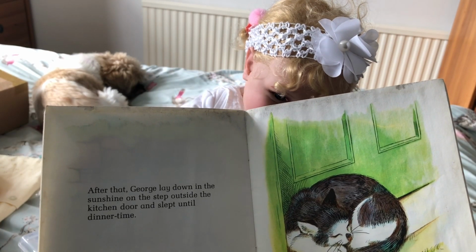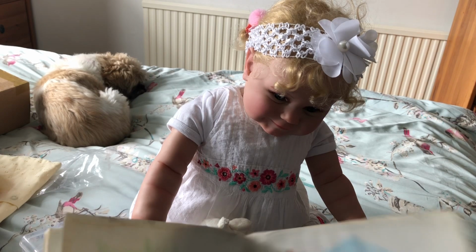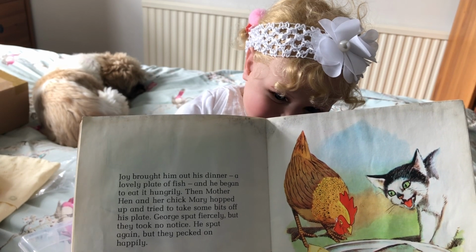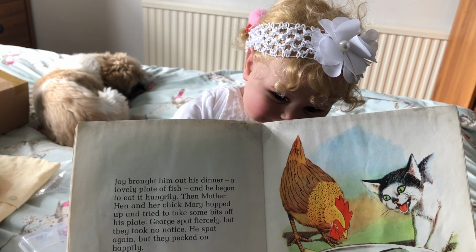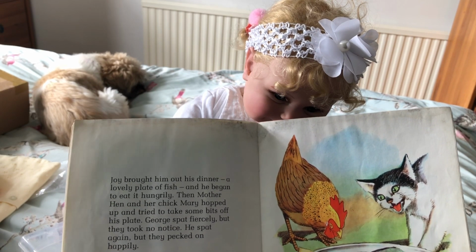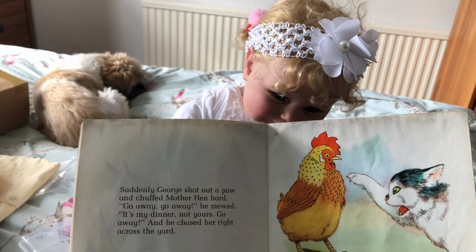After that, George lay down in the sunshine on the step outside the kitchen door and slept until dinner time. Joy brought him out his dinner, a lovely plate of fish, and he began to eat it hungrily. Then Mother Hen and her chick Mary hopped up and tried to take some bits off his plate. George spat fiercely, but they took no notice. He spat again, but they pecked on happily.